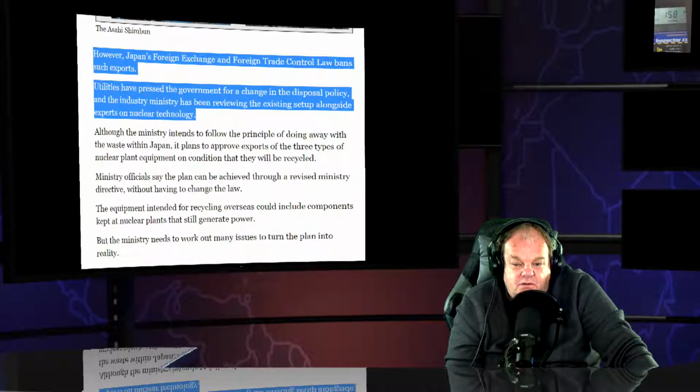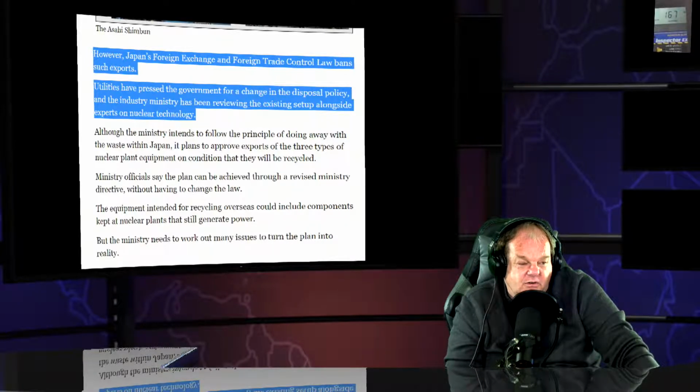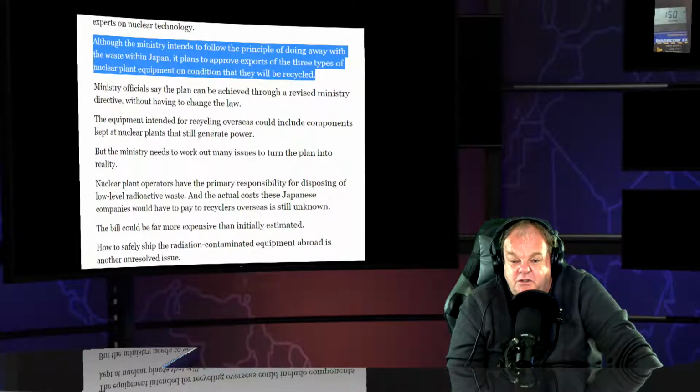However, Japan's Foreign Exchange and Foreign Trade Control Law bans such exports. And utilities have pressed the government for a change in the disposal policy, and the industry ministry has been reviewing the existing setup alongside experts on nuclear technology, but they refuse to name these people, always. They usually refuse to put a name on these stories too, right? Although the ministry intends to follow the principle of doing away with the waste from Japan, within Japan, it plans to approve exports of 3 types of nuclear plant equipment on conditions that they'll be recycled.